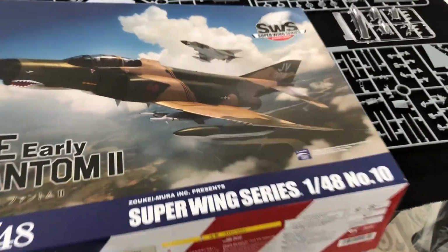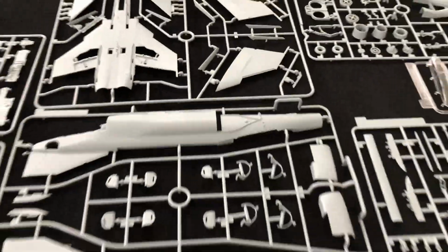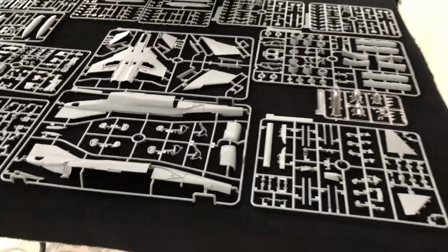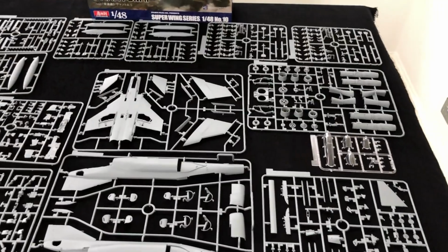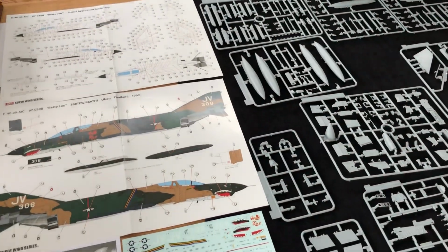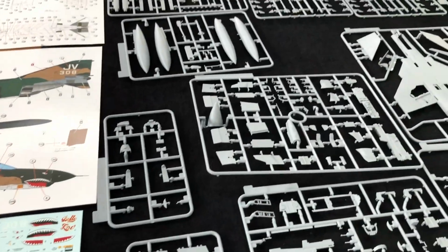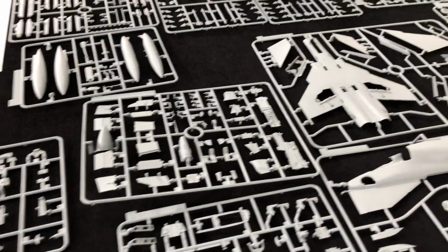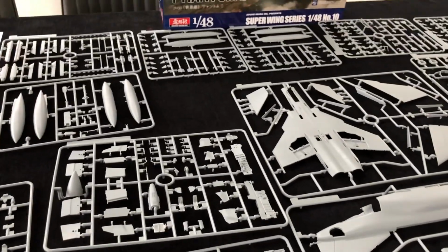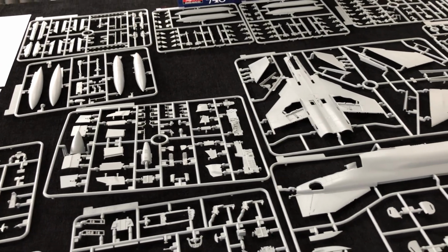I mean, if I just move the box out of the way for a second, if I just shove that over here, just look at what you get in the package. If I pull back, sprue upon sprue upon sprue upon sprue of absolutely fantastically tooled and engineered parts. We already have some builds of other marks of the F4 Phantom 2 finished now.